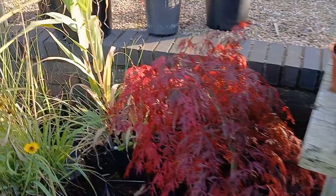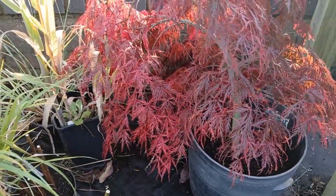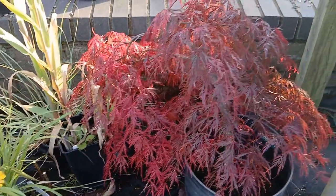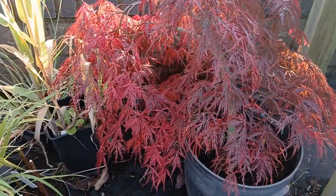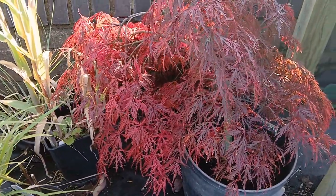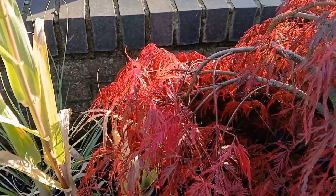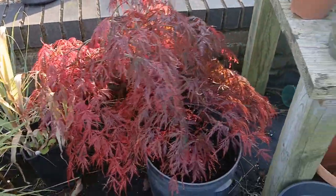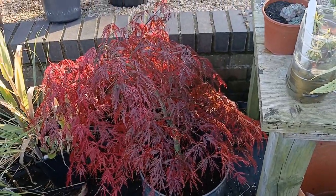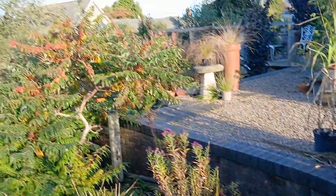Reason I was coming this way was because I wanted to show you this particular Acer. I can't remember its name. I'll try and locate its name. I have put it up before. We did finally identify it. The label's blown away, and it's about to go into its autumn colour. And the autumn colours will be more like that lovely red colour as it gets going. A brighter red than when it starts off. It's a very dull red to start with, and then it turns into that. It should be beautiful.